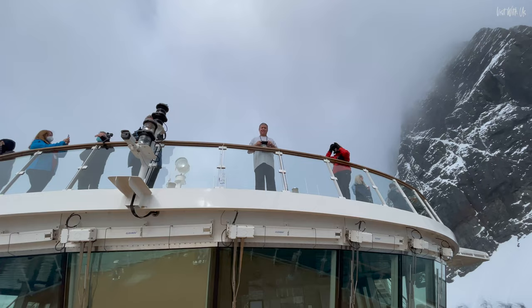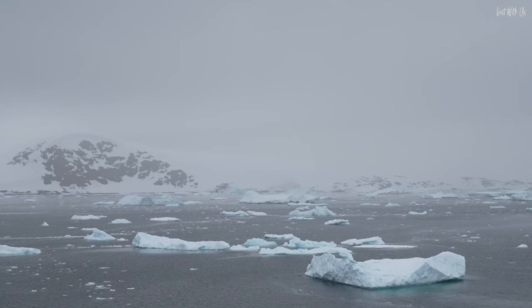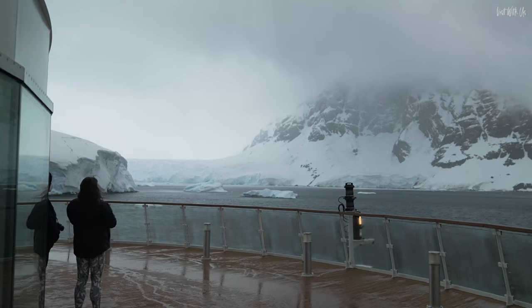Scenic cruising doesn't get more dramatic than when Antarctica presents you with moody skies, brooding waters and ominous icebergs. It's so devastatingly beautiful you don't want to tear your eyes away even for a second.